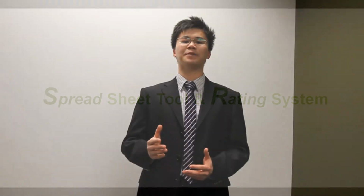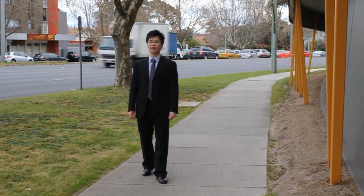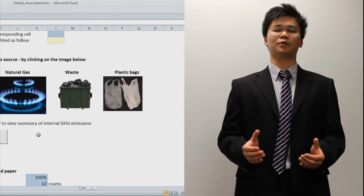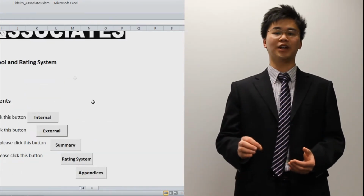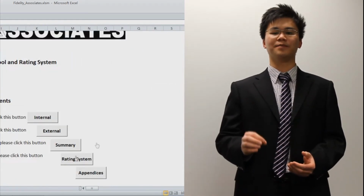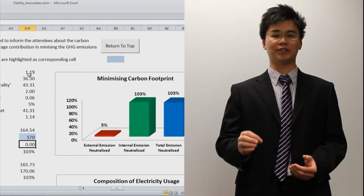In order to measure the carbon emission from a major business conference, we have identified key external and internal sources of carbon emissions. Internal emission sources will include office paper, electricity, natural gas, and commercial and industrial waste. External sources, on the other hand, are primarily associated with attendees' travel to the conference location. Emissions of both types will be recorded by the spreadsheet tool, and the result will be used in the rating system, which will also take into account your initiative to minimize the carbon footprint and provide a score that indicates your greenhouse gas performance.